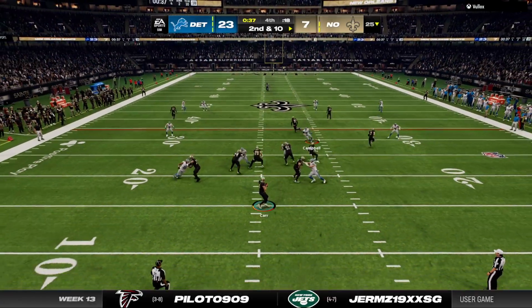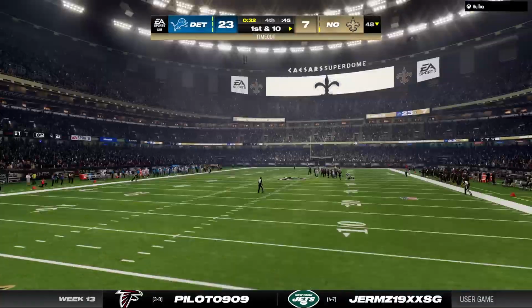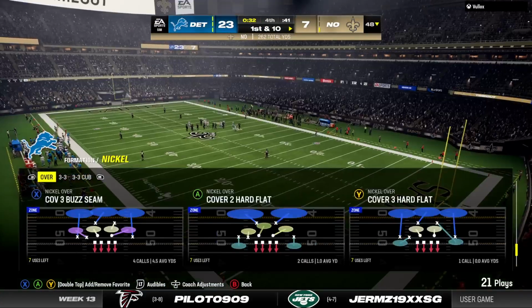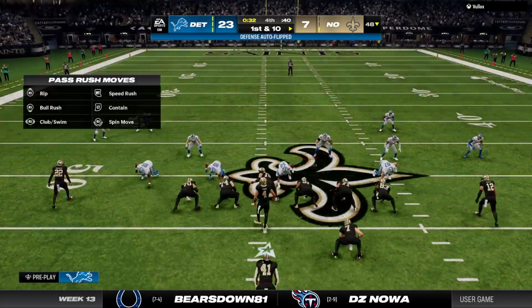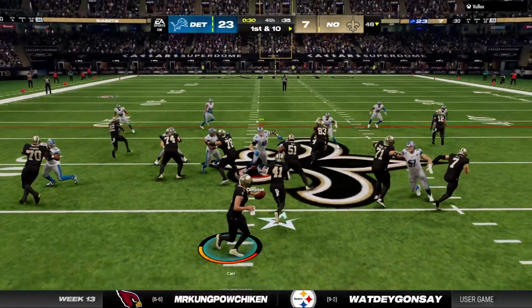Carr to throw. Back to Kamara for another catch. Oh, an absolutely filthy juke. He's got some space now. Now we'll get a quick timeout called by New Orleans, number 2, as they'll stop him with a little over 30 ticks to go in the football game. Well, they need to score, and score quick. 1 timeout remaining. Final minute, 1st and 10.